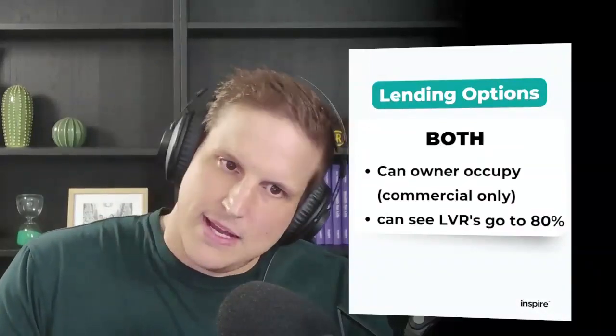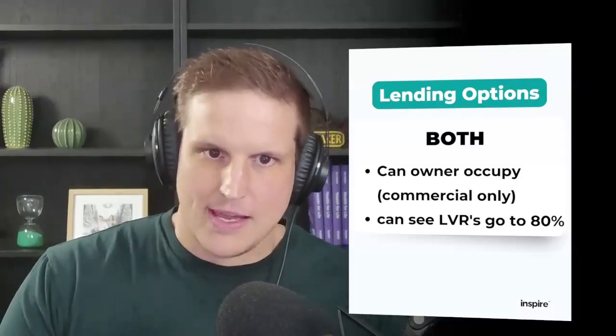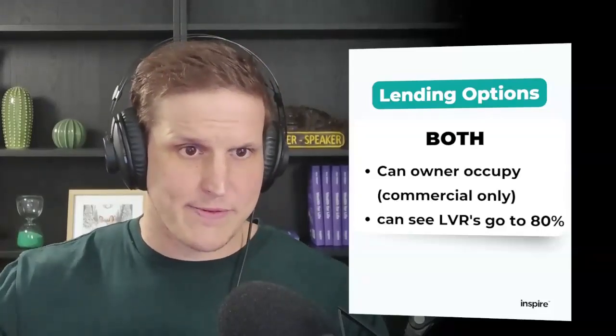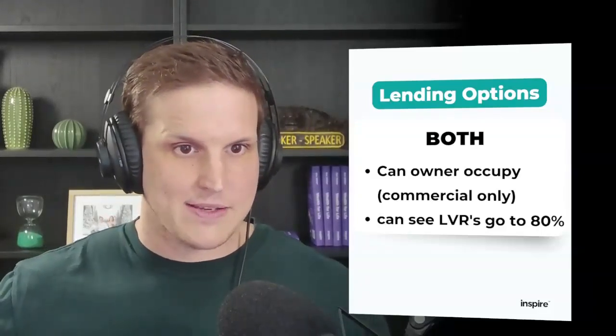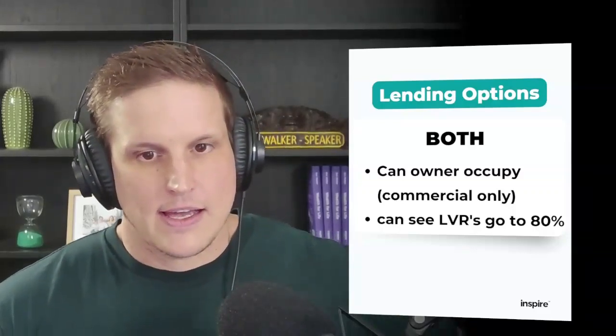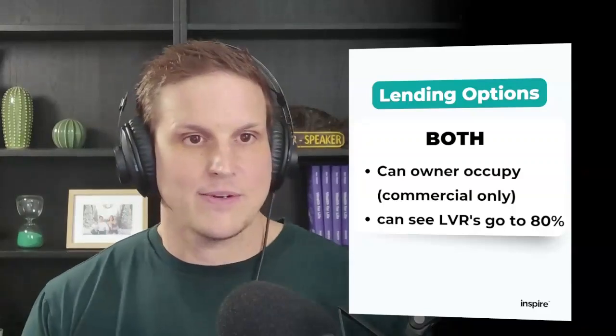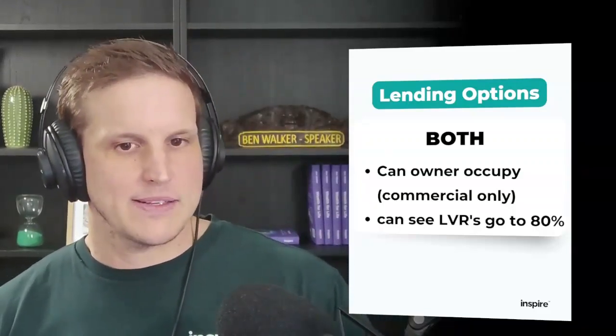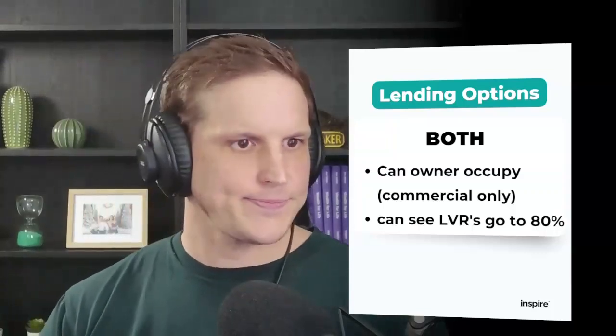Now, in terms of what are we talking about here? Owner occupying commercial property. You can do that inside of super. So you can buy a commercial property for your own business and rent from a related party. And we have seen LVRs, loan to value ratios, go to 80% as well. I haven't seen any more than that, but definitely see them go to 80%.